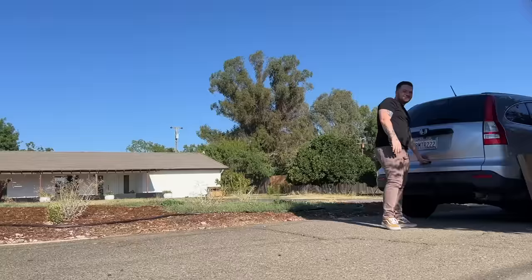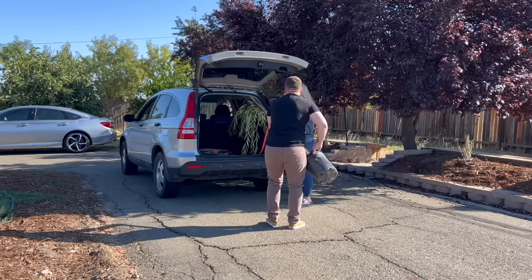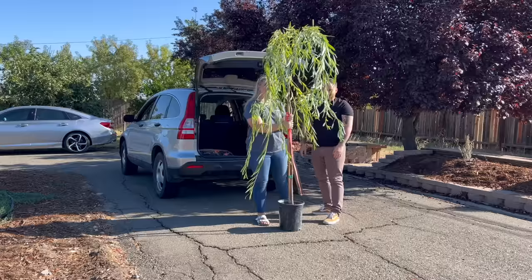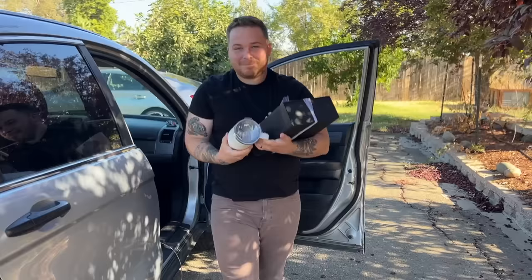Hold on. Come on. There. Oh, it's so pretty. Here he is. It's not a she, it's a he. His name is Robbie. Robbie the Willow Tree. Here we go. Oh, so pretty. I love it.